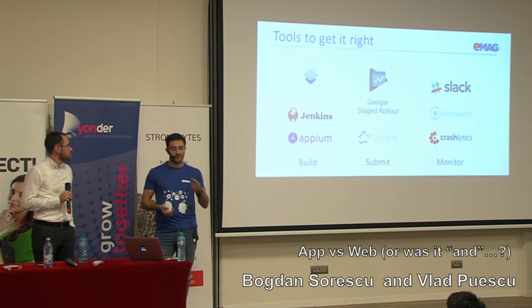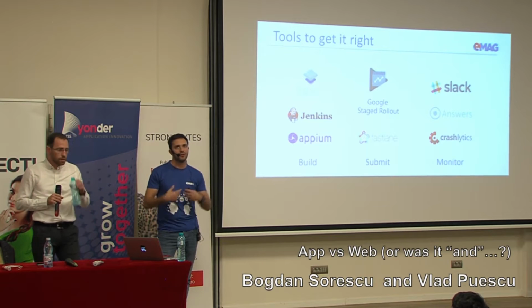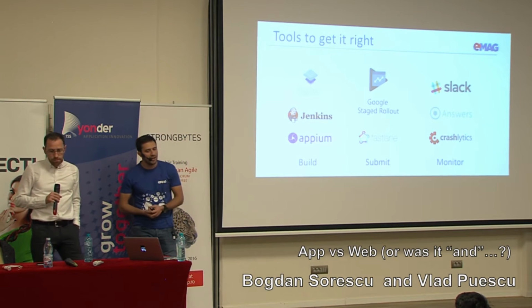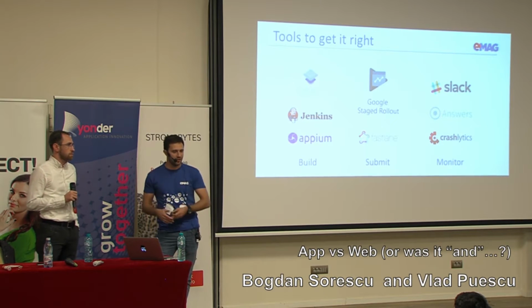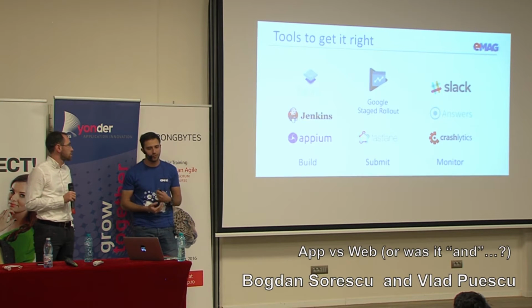We also use Answers, again from Fabric. Answers is a really good way to see how healthy your application is, because it shows you how many of the users updated to the latest version, but it also shows user behavior, like time in application, or if they purchase, the same as the previous build. So it's a very, very good tool to monitor.